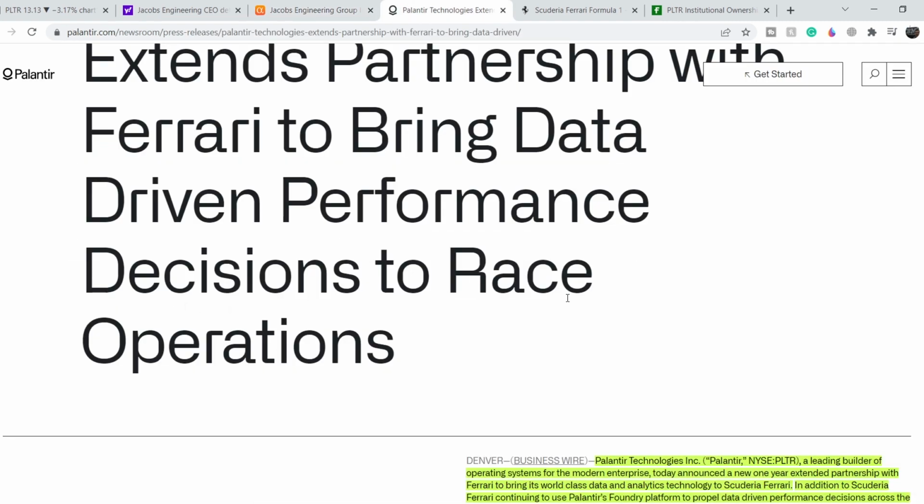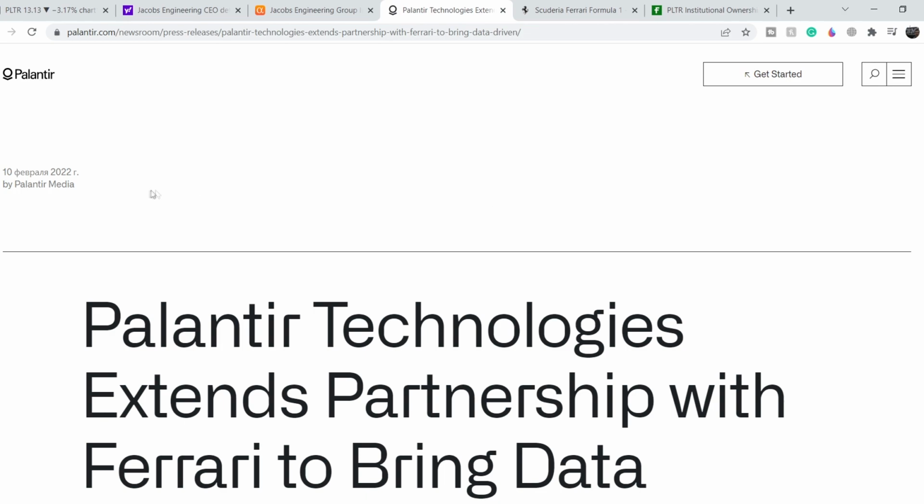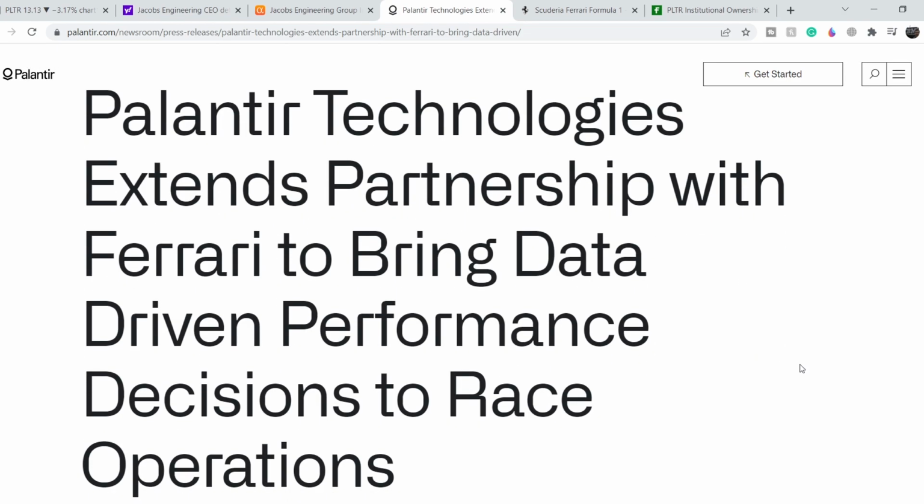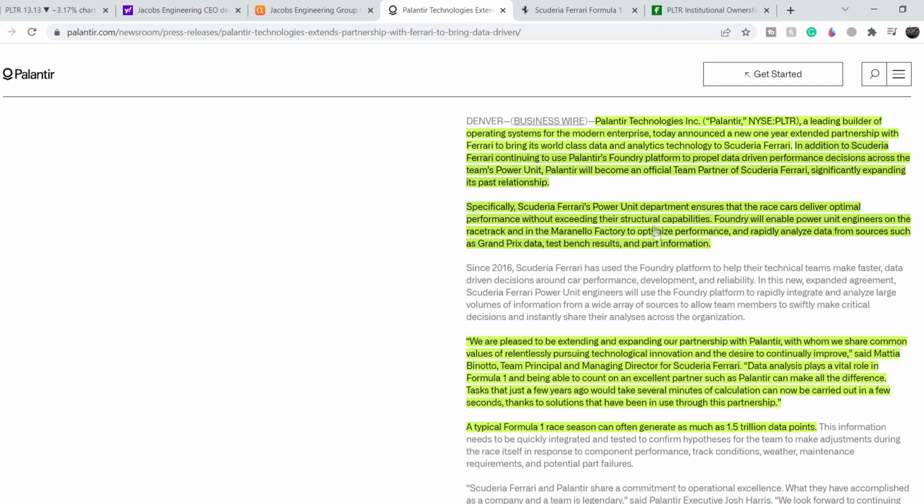And let me show you this. We are on official Palantir's website, and this article was published on February the 10th, and it's titled Palantir Technologies extends partnership with Ferrari to bring data-driven performance decisions to race operations. And let me quote you this. Palantir Technologies, a leading builder of operating system for the modern enterprise, today announced a new one-year extended partnership with Ferrari to bring its world-class data and analytics technology to Scuderia Ferrari.